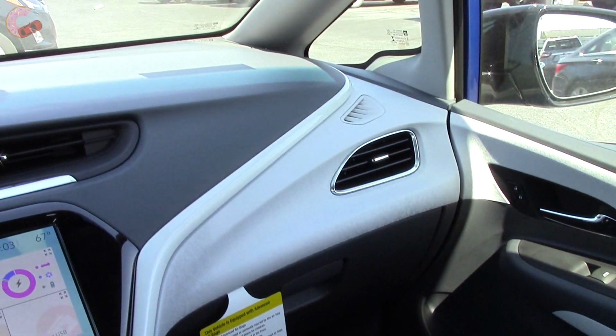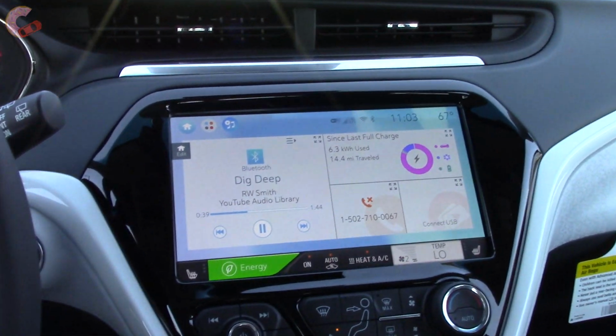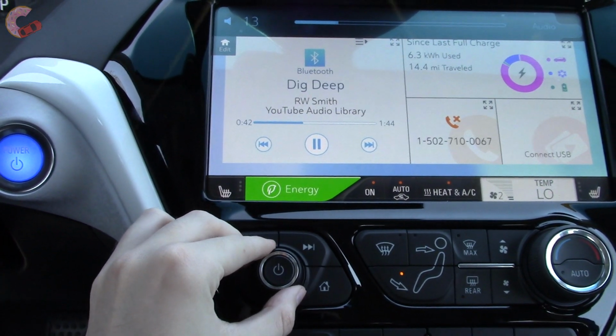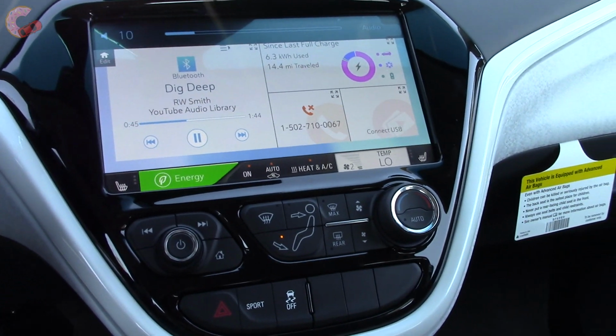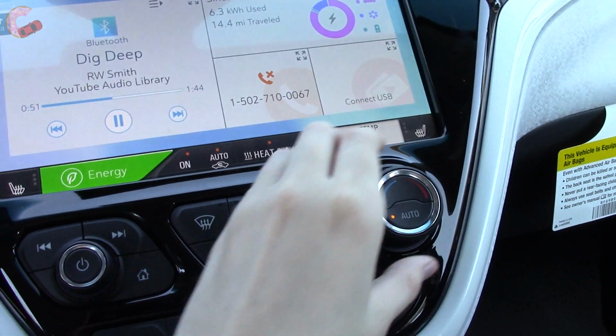Sound quality is very solid, and I like the punchiness. Next to the volume knob, you have the climate controls. They are single zone automatic on both trims.